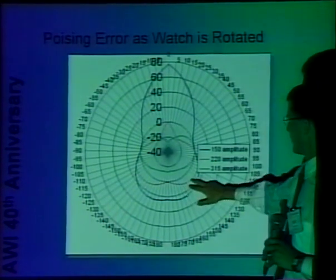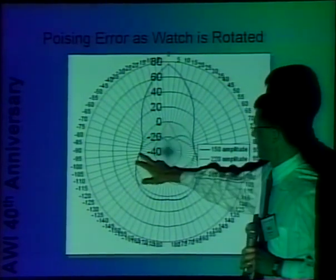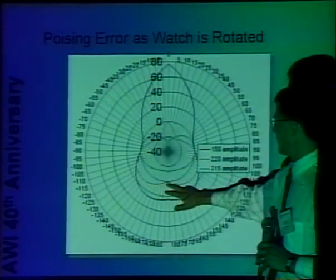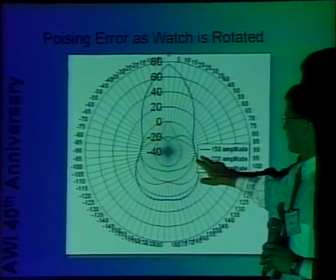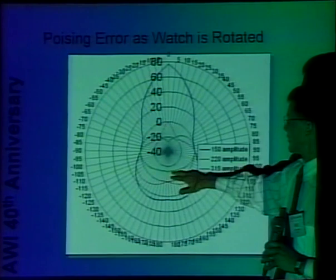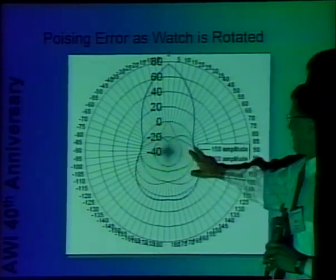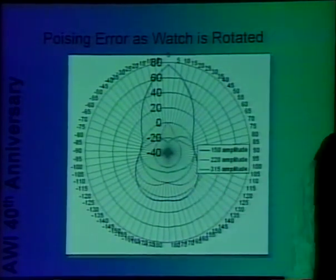At 220 degrees, it is far reduced, and at these cardinal points, 0, 90, 180, and 270, it is 0, but it has some fluctuation. And at 315, it also is still good. Has a nice little heart shape. And it's still 0 at these positions.